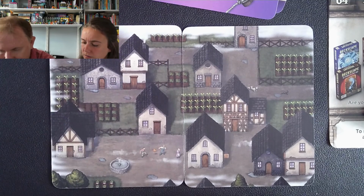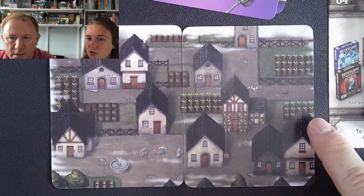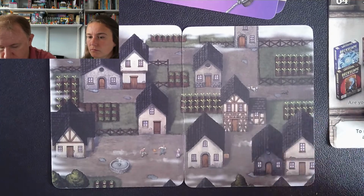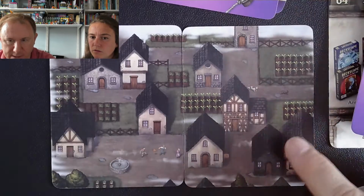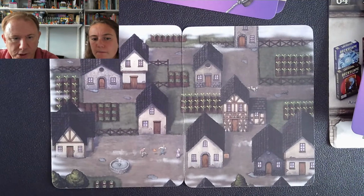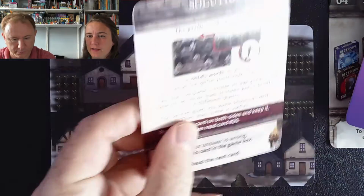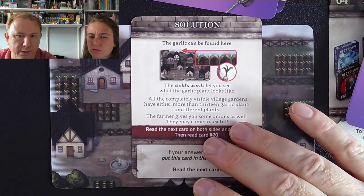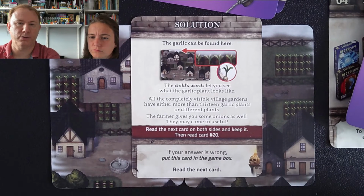It says less than 13, but here we can actually see there might not be plants behind it. I was going to say, are we supposed to assume that the plants that we can't see are there or not? Well, that could be exactly 13, couldn't it? But it does clearly say, which has less than 13 plants. And perhaps the reason it says that is because you can actually only see 13 here. And these clearly are more than 13. And we assume this isn't garlic, but there's only 6. But that would be the same, similarly. Let's just turn the card over. I'm not sure about this. It is at the top. Just overthinking it. The child's words let you see what the garlic plant looks like. Well, we sussed that. All the completely visible village gardens have either more than 13 garlic plants or different plants.